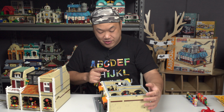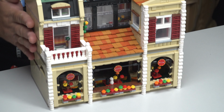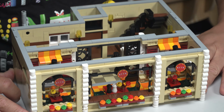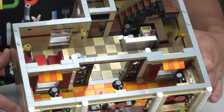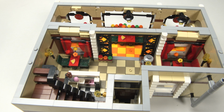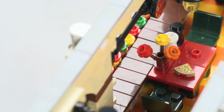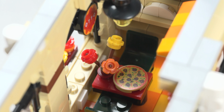Then we come up to the second floor. Let's see how easy this part comes off. Very nice, very easy. Congratulations. So second floor is also all tiled. It's a little bit more simple. It's just the dining areas. Everything is actually repeating. So all the chairs, all the tables, they're all repeating. Some have slices of pizzas on them. They're all printed. And one has a full piece of pizza there.